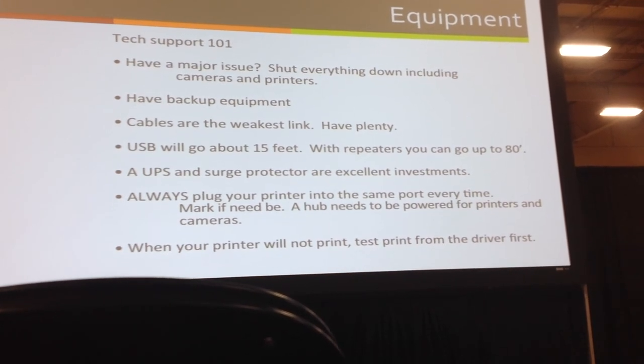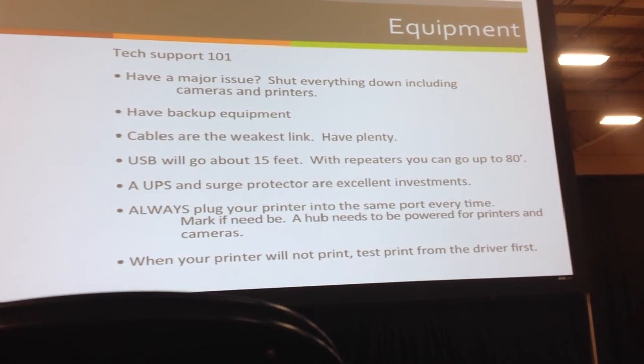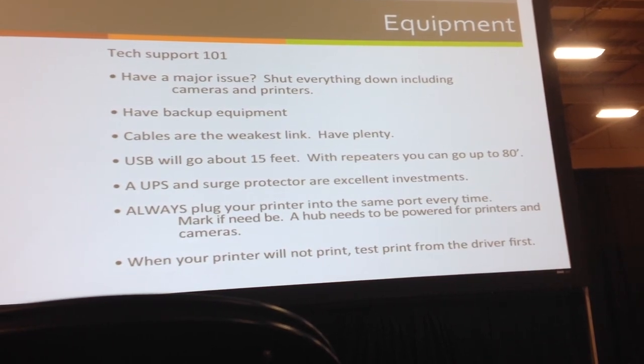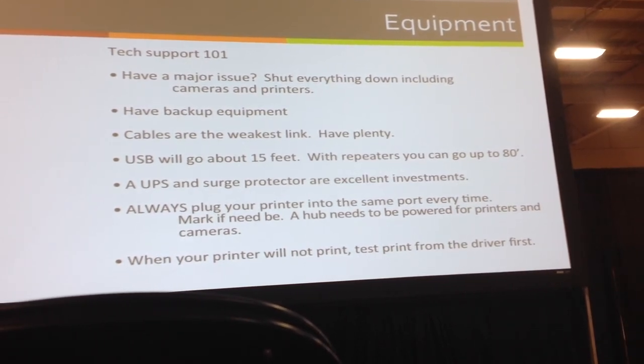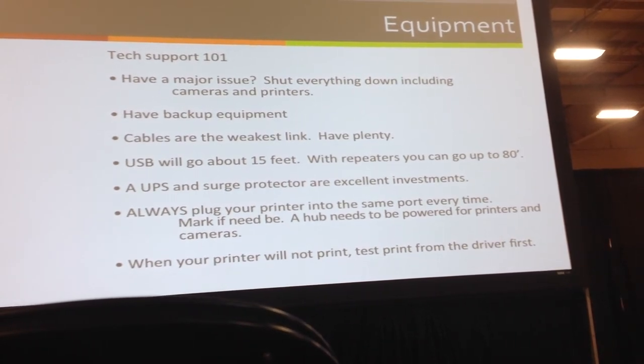I'm going to do this quicker than I thought I would. This is what I call my tech support 101 on things. If you have major issues, and this is true no matter what kind of equipment you have, shut down everything, including your cameras and printers.